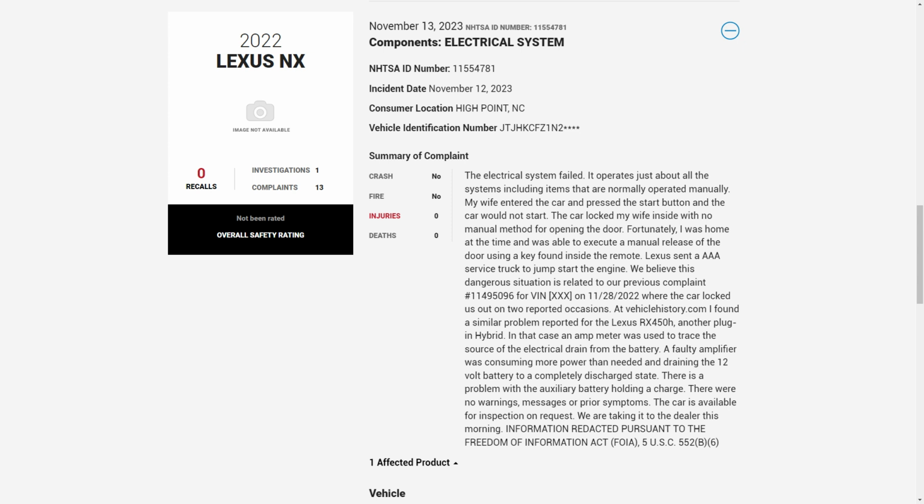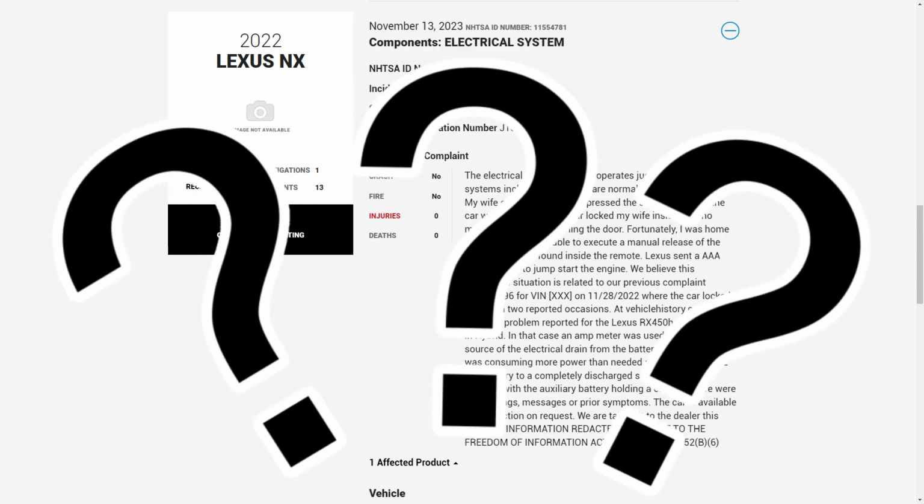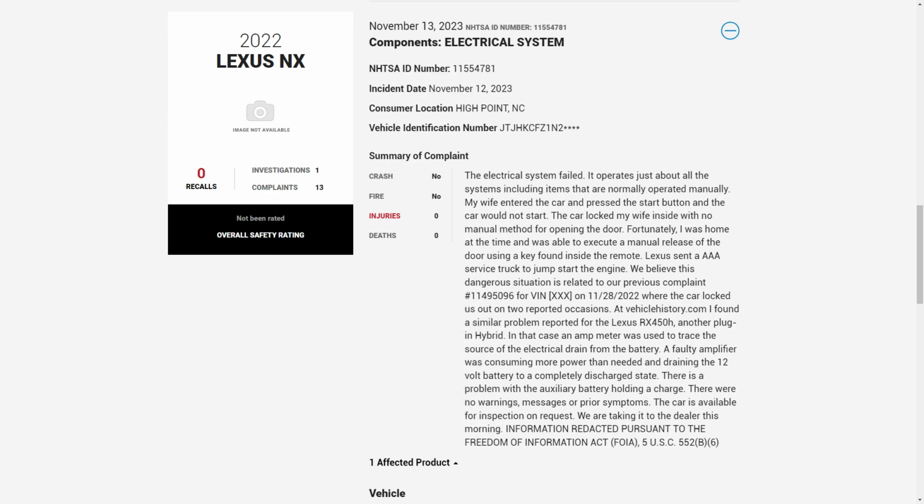So I've experienced this as well. So the 12-volt battery probably died. The car locked my wife inside and no manual method for opening the door. Unfortunately, I was home at that time and I was able to execute the manual release of the door using the key inside the remote. Lexus sent a AAA service truck to jumpstart the engine.